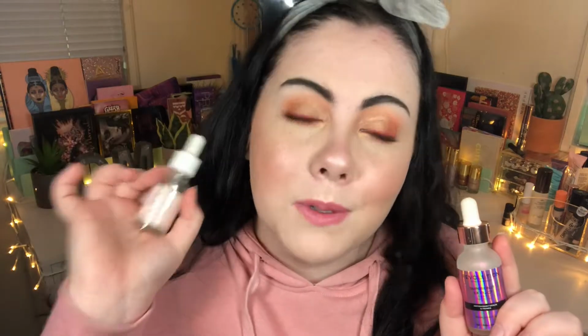But this is vegan and cruelty free. It is a beautiful primer. It increases longevity of your makeup and just makes your skin feel so hydrated. I do have oily skin, but I feel when I'm hydrated, I'm less oily. So I do really like this primer, and it is very similar to this Glow primer from Sports Girl that you guys have heard me talk about time and time again.